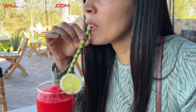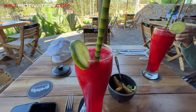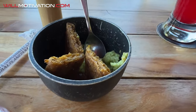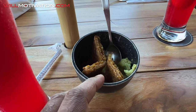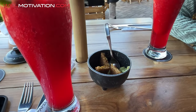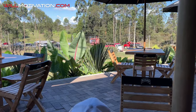Her job of recording. You guys remember Kato from before? Yeah, she's bad. Look at my drink. Is it good? Delicious. Yeah. Oh, what's this right here? Arepa. This is arepa with guacamole. It's pretty good, but those arepas fill me up real fast, and I want to save room for my food, so y'all stay tuned.